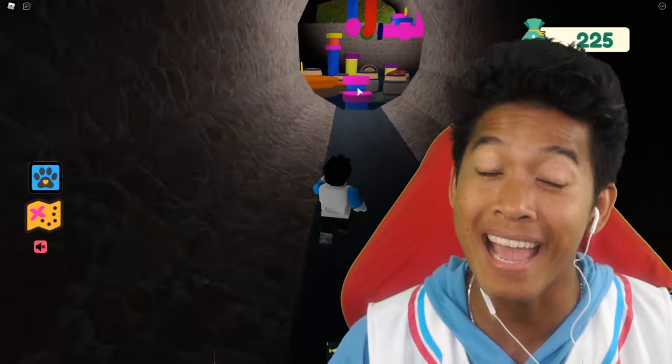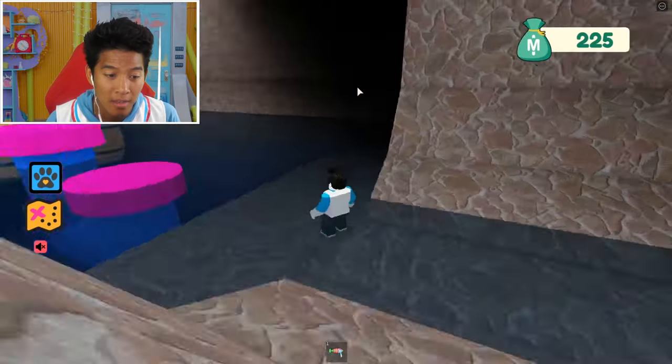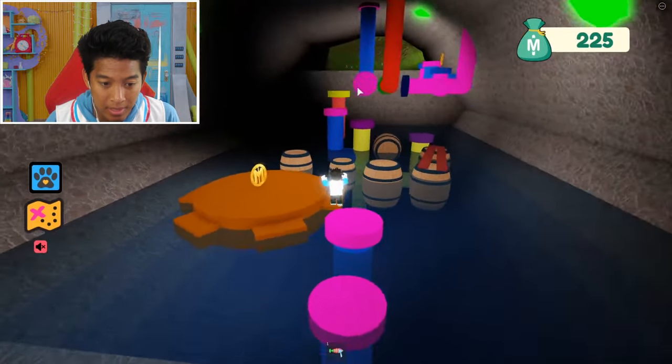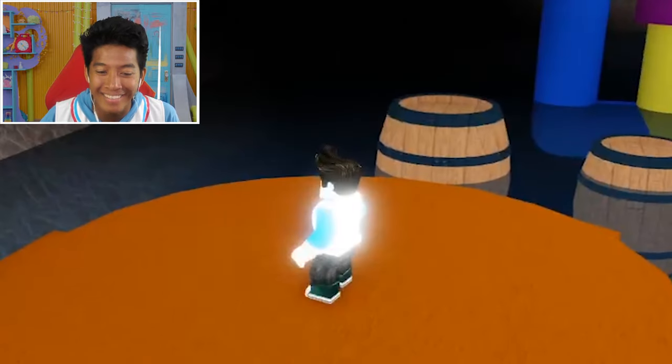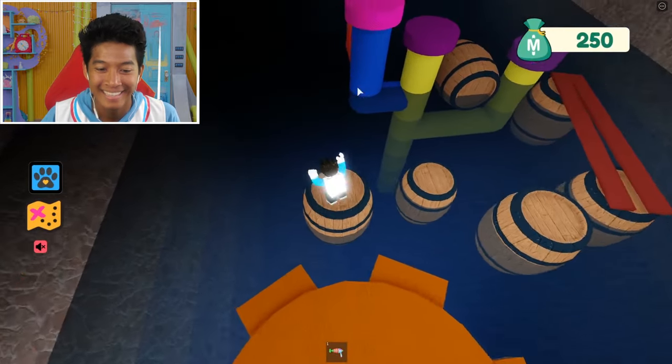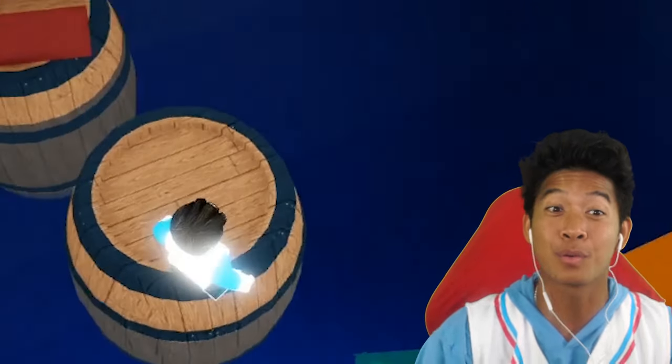Whoa, explorers, check this out. Check out this obby. This looks so cool. Look at all the inner workings of Marmarland. It's like these pipes in here. And of course, some Mar money. Yeah. Oh, we got some Mar money. Guys, I can't wait to see. Whoa, is that a crystal down there? I thought that was a squishel.